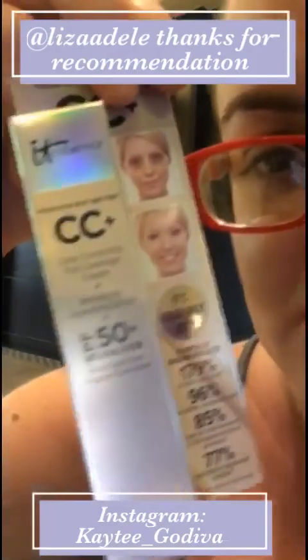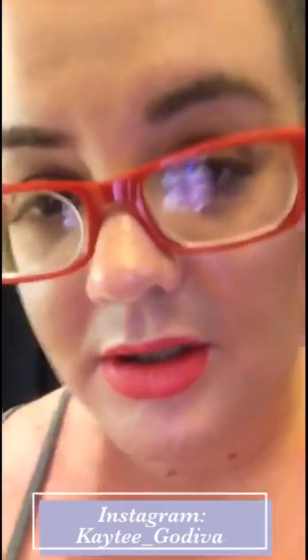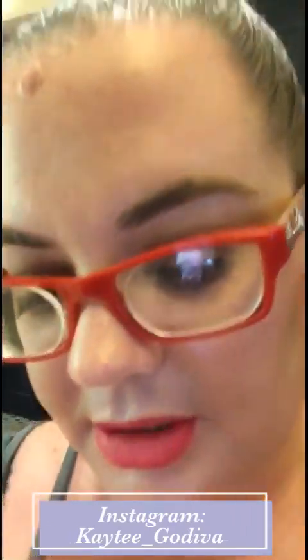That's gonna be my foundation. It's the CC cream. She said it's the best for not melting away in summer. And then I got a setting powder, the Too Faced Peach Perfect. $60, but I figure it's technically for me to work, so I justified that for that part. Plus, you know, we're making checks happen, so I can't feel too bad for spoiling myself sometimes.